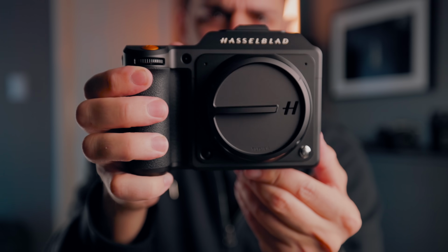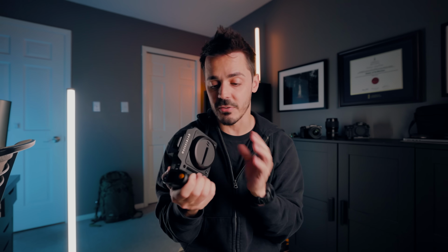We need to put it side by side with the GFX. But my mission with the Hasselblad, with the X2D, is to share with you what the experience of using this camera is like, what the lenses are like, what it's like to edit the photos out of this camera. Because otherwise, without this type of experience, without this mission, the dream of getting to shoot on a Hasselblad camera would simply remain a dream.